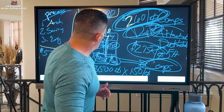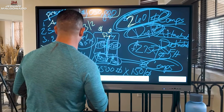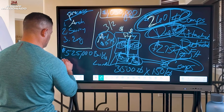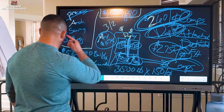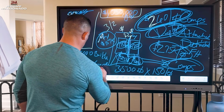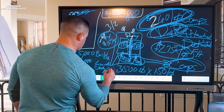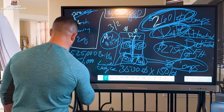Okay? Now, when we go in and we do this, ladies and gentlemen, we know that our land is going to end up costing $157,000. Okay? 157. Okay, now, we have our closing cost. Our closing cost is about 6%. That's going to be $60,000. So our closing cost is going to be someplace in the neighborhood of about $60K, okay?